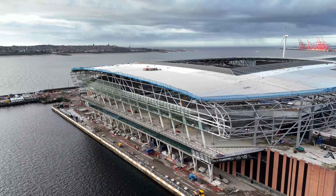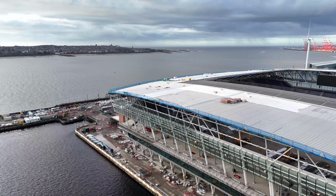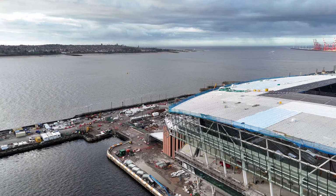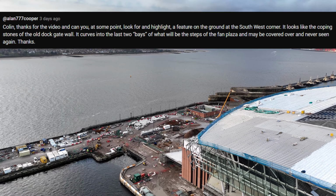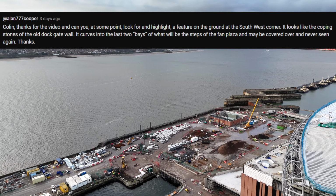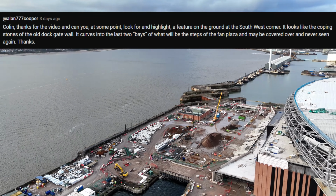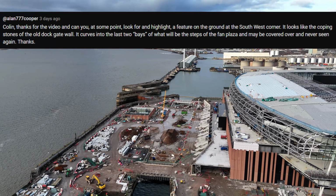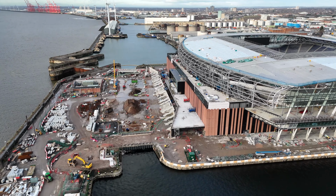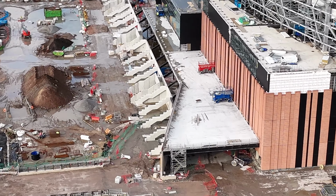Alan Cooper asked a question about, in this corner, the coping stones, I believe, of the old dock wall. They look like they're going into, I think he said, the second bay of the steps, and presuming they're going to get covered over with concrete, so this will be lost forever. So I said I'd take a look.